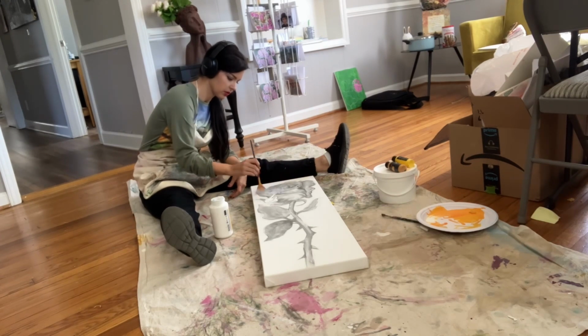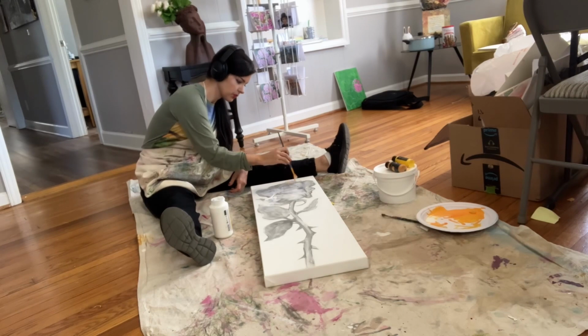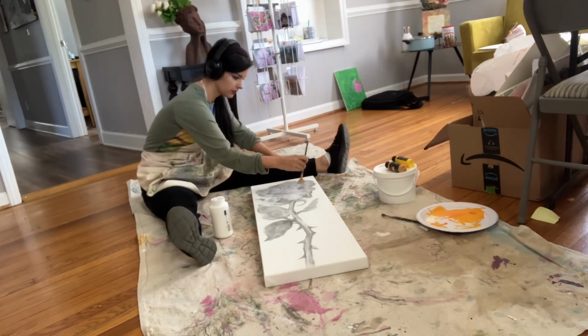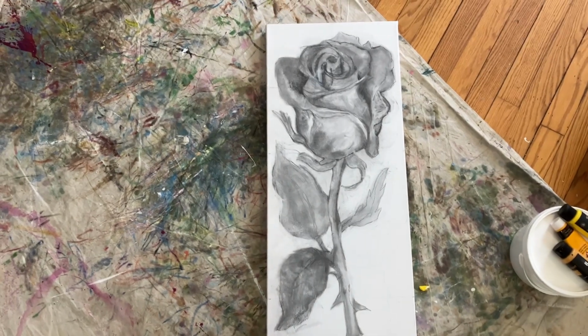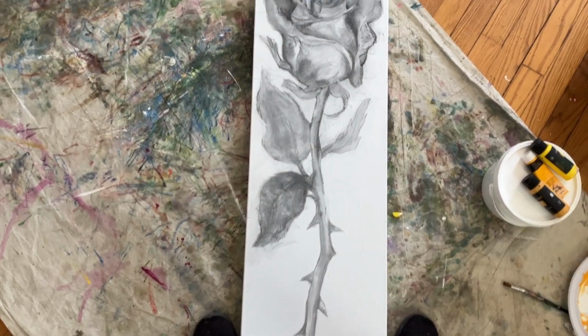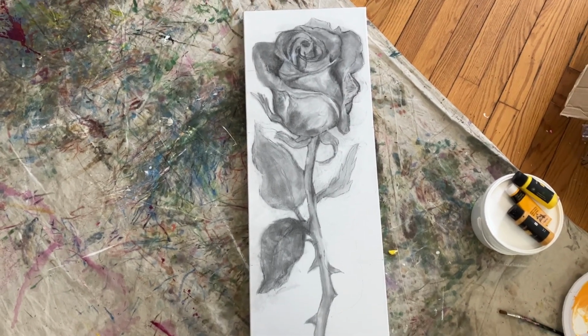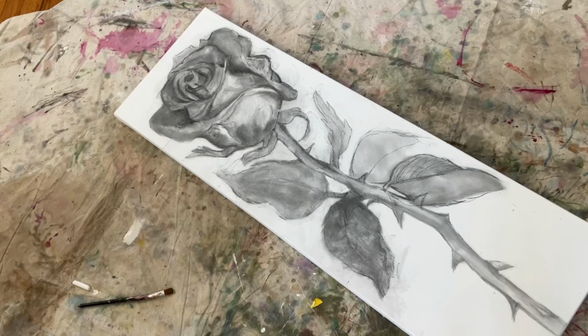This is going to be my next painting. It's going to be a rose on this really skinny canvas. It's possible I'll change things up because I've never worked on a canvas this shape before and I'm kind of figuring things out as I go. Yeah, so I've made up my mind. I'm just going to gesso over some of my leaves and redraw them.